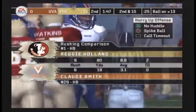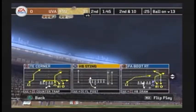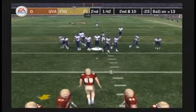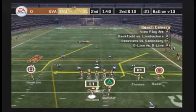The halfback couldn't get any running room. And that was because the defense had called a blitz just at the right time. They went right through the offensive line and nailed him for a loss. Second and 10. 13-yard line.